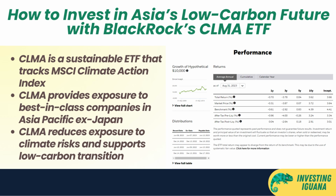One of BlackRock's initiatives to support sustainable investing is the iShares MSCI Climate Action ETF series, which was launched in 2021 in collaboration with MSCI, a leading provider of ESG indexes and data. The series consists of 3 funds that track different regional MSCI climate action indexes, one for the U.S. market, ticker CLMA, one for the Japan market, ticker CLMJ, and one for the Asia-Pacific ex-Japan market, ticker CLMA. These indexes are designed to provide exposure to companies that are well-positioned for the low-carbon transition while reducing exposure to companies that are exposed to climate risks or have high carbon emissions.